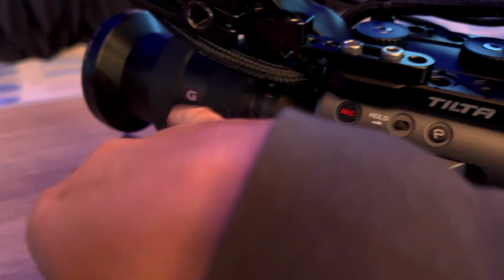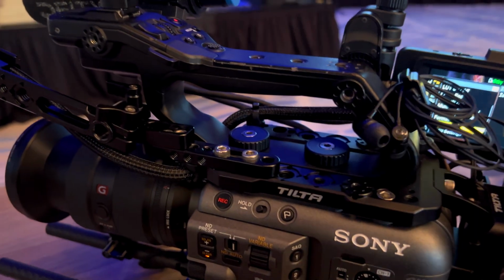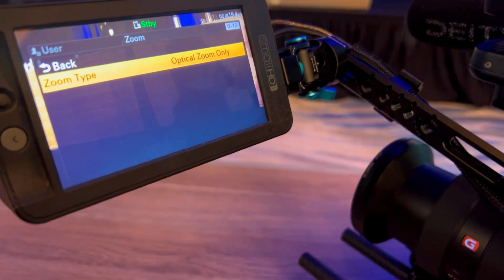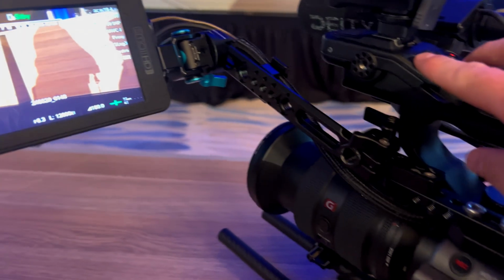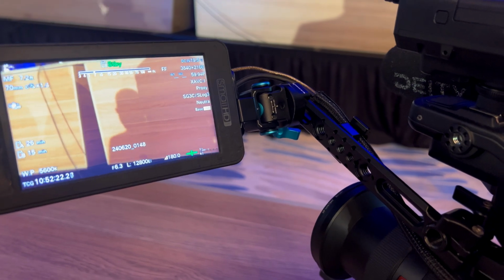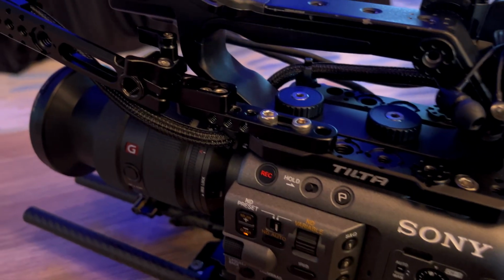I need to get a tight shot of the people who are going to be speaking right here, but I'm on a 24-70 and I don't have a 70-200. My only long lens is crazy long. It's a 150-600, which I did not bring, but we need a tight shot. So we're just going to go in and use the clear image zoom function and switch it from optical only to clear image. And now my toggle will work and I have that much more punch. So it helps. But if I had the 35-150, that would be nice. Or if I just had a dedicated 70-200, that'd be nice.